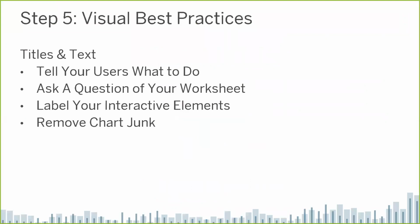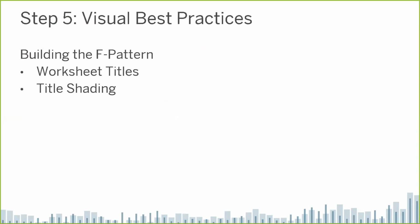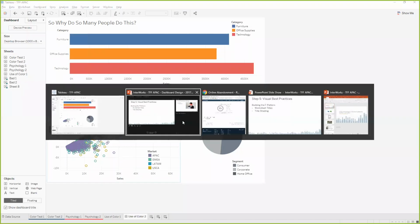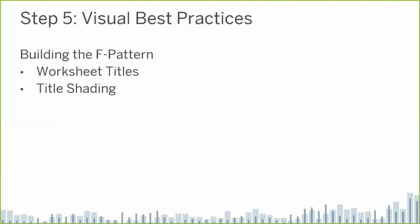Okay, now we've got our chart junk off. Let's talk about building that F pattern. So remember, we want all the important stuff on the left side. And we want to go top to bottom, kind of build what's important. And I'm going to show you guys a visualization I prepared. Not this one. Where's my internet? I think, did I just close it? Nope, here it is.